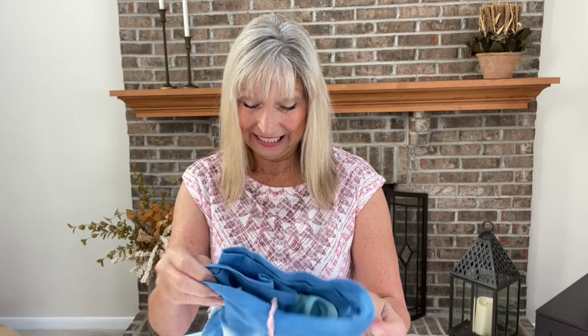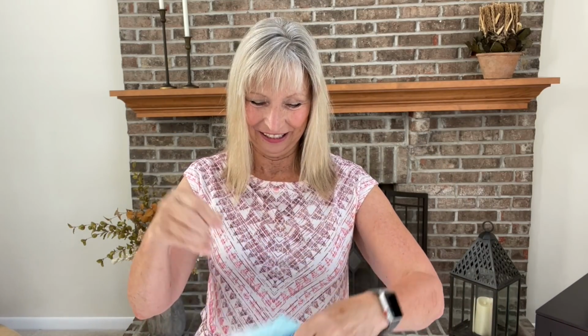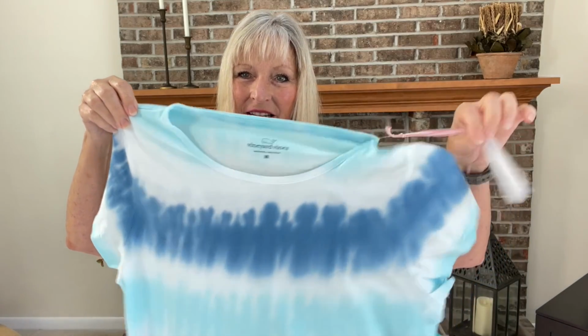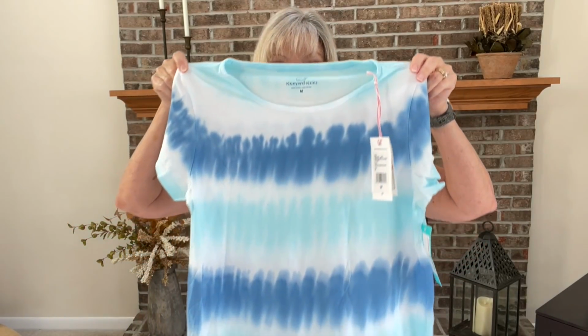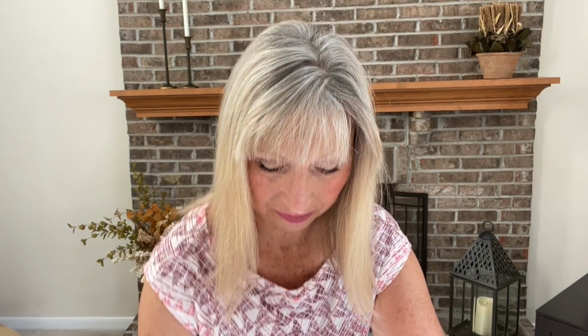I don't know what this is. I think we went from fall to summer. Oh, it's a dress. Getting ready to go to the beach. This could work out pretty nicely. That could work out.